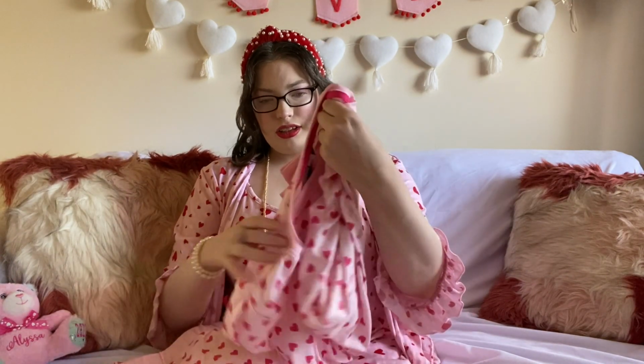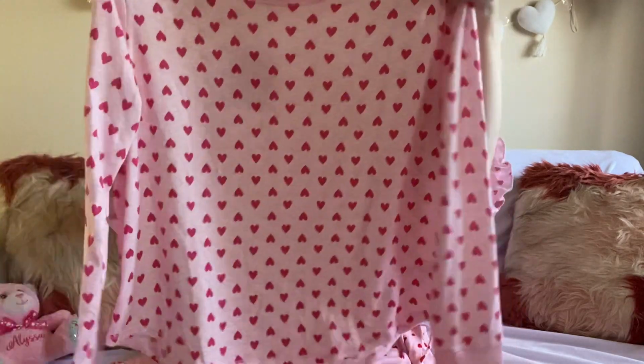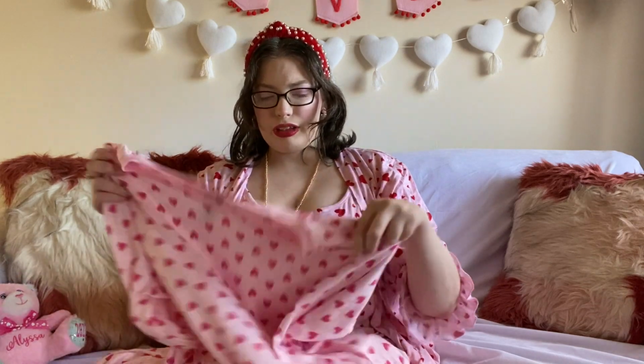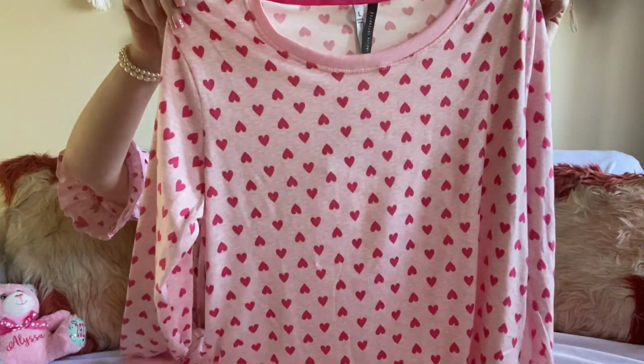I got another little PJ set. I believe this is by the brand, it says Jacqueline Intimates. It is lightweight and a little bit thin, but given the material that I'm feeling, I feel like it will work for when it's a bit colder. But I couldn't resist these. I thought these were super pretty. They're a nice little baby pink.